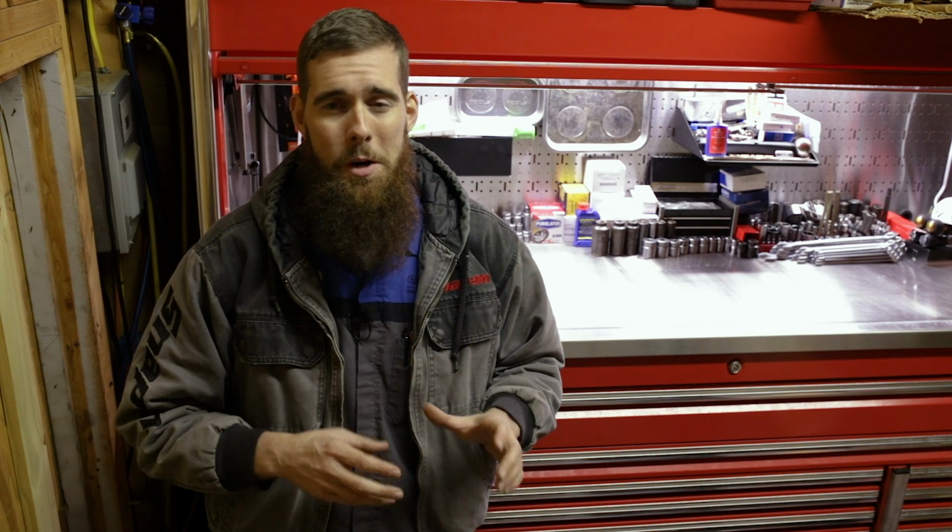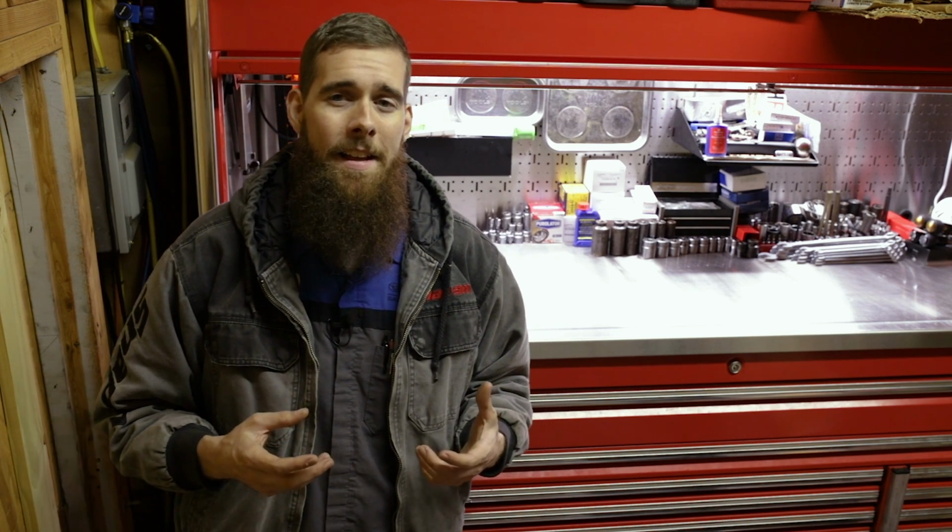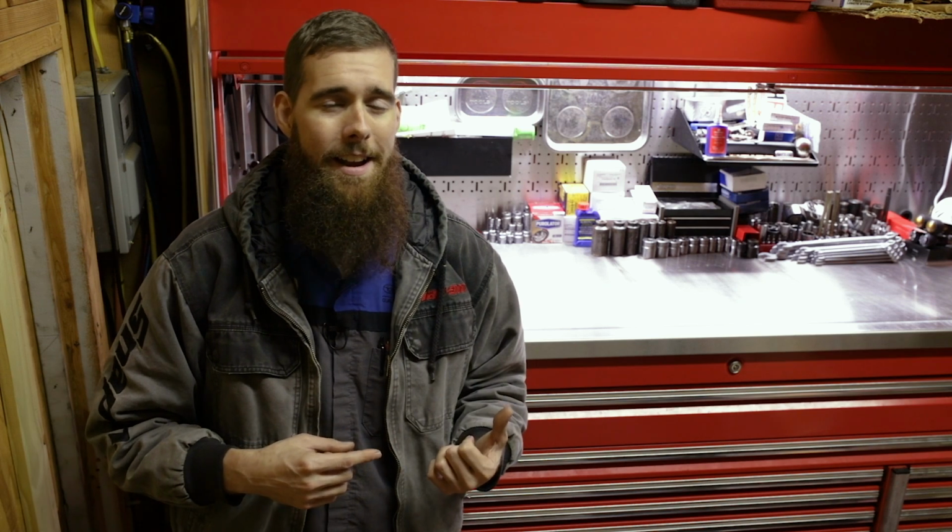So again, we don't have anything official still. I'm not exactly sure when the official unveiling will be. I'm sure it'll be sometime during 2021. But again, place your bets now. I can just about guarantee you that it's going to be a Levorg sedan.